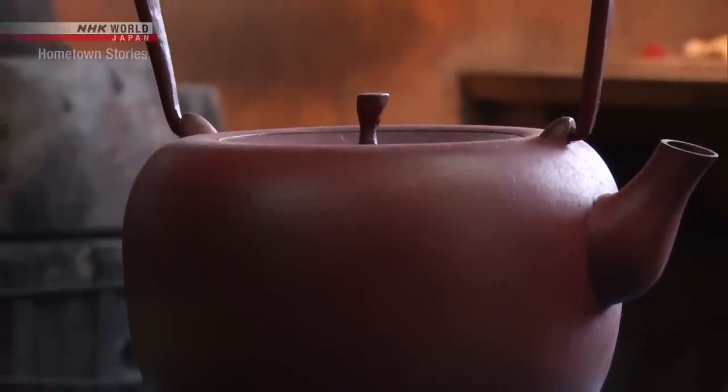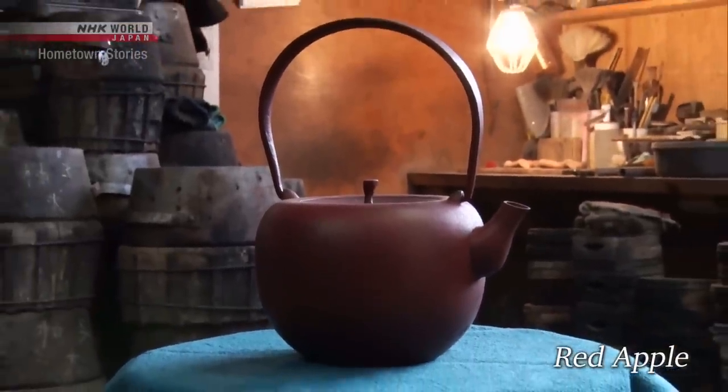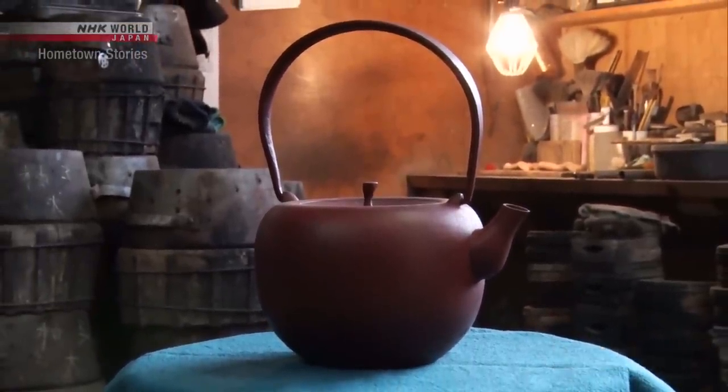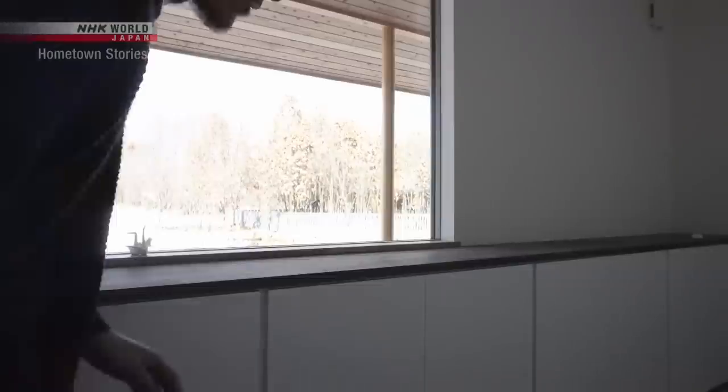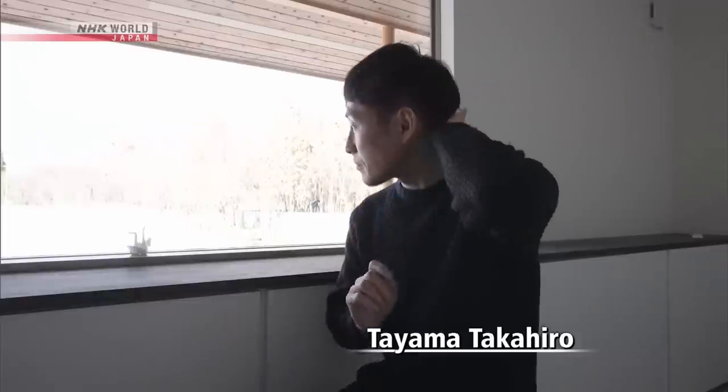Iwate is known for its excellent apples, which inspired this piece. It was designed by Tayama Takahiro, a 39-year-old artisan.